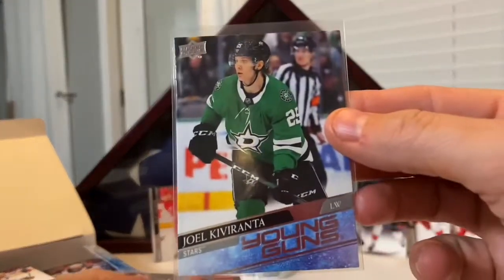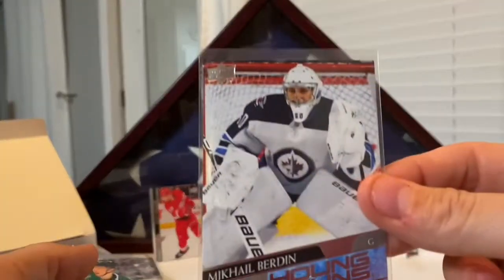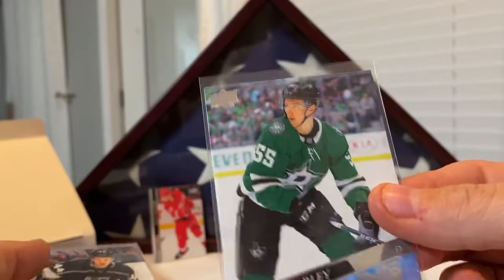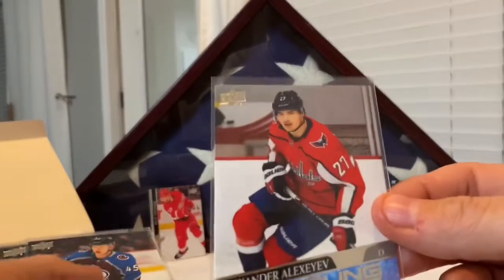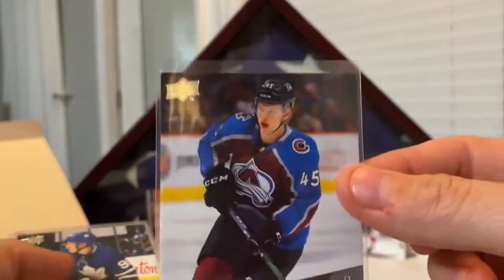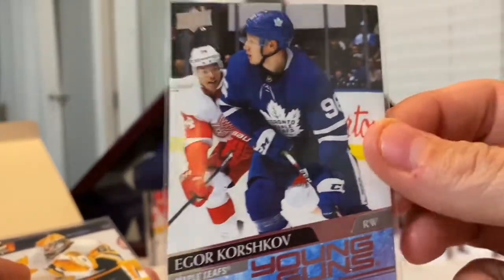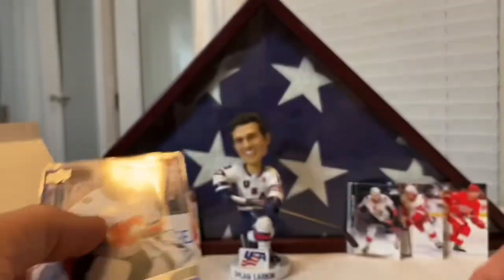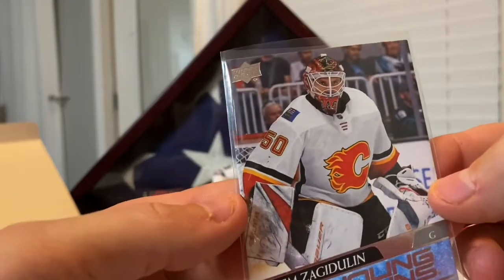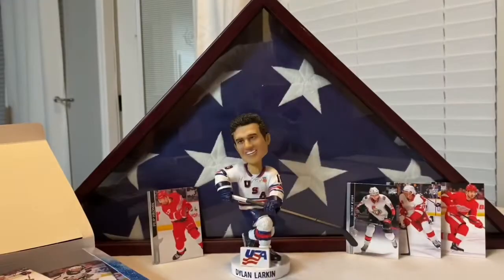All right, so a little recap on the Young Guns. We got Joel Kiviranta, Pavel Francouz, Ty Dellandrea, Mikhail Burden, Thomas Harley, Mikey Anderson. There's Gus Lindstrom for the Wings, Alexander Alexiev. There's Bowen Byram for the Avs, Igor Korshkov, and Madison Bowie for the Leafs, Emil Larmy for the Pens, and Artem Zegdulin for the Flames. And I'm pretty sure I slaughtered almost every name in there except for Bowen Byram's. So I'll learn them as we go, just like you guys. I'm sure you don't know everybody either.